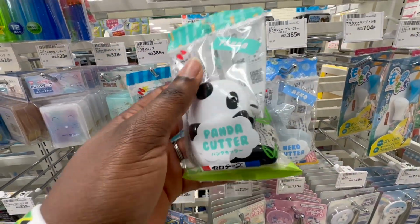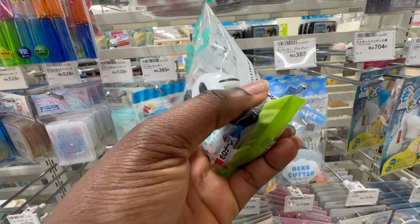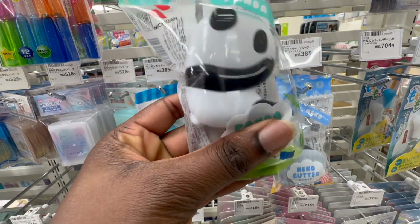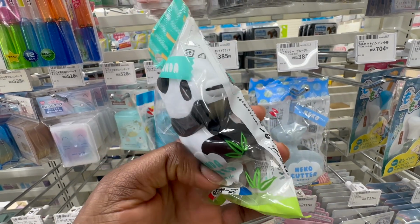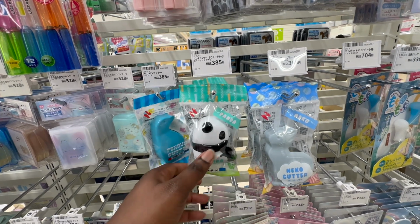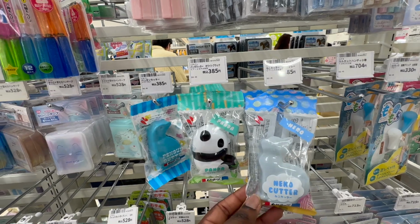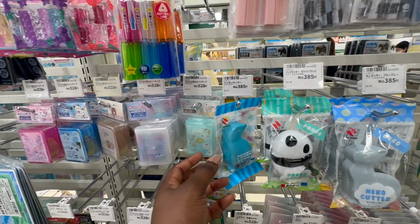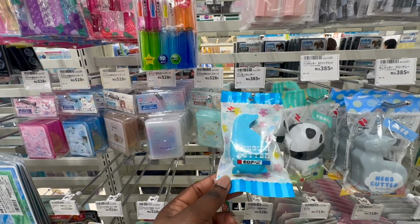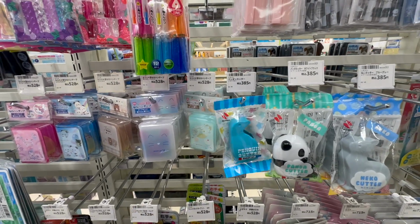They also have things like tape cutters, erasers, and pencil sharpeners. What we're looking at here is a panda themed tape cutter. So the tape is inside and you use it to cut your tape. So you'd pull out the tape and cut. They also have a few other types of animals here. As you'll see, animal themed stationery is a big thing in Japan because animals are cute, right? So why not?